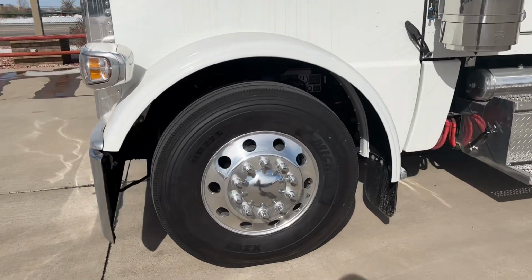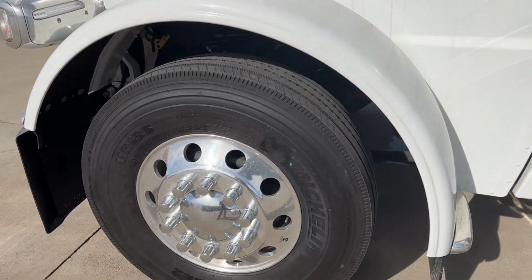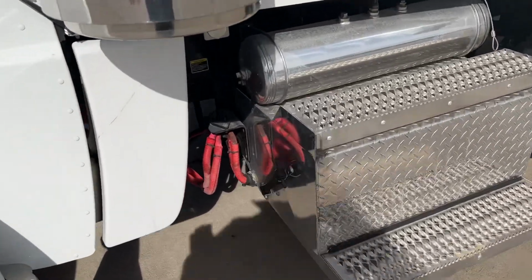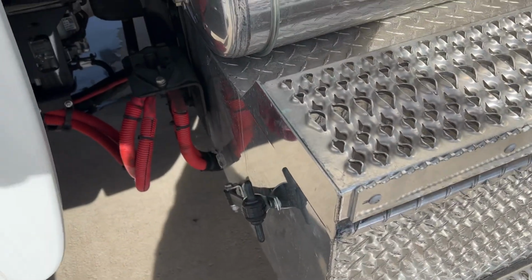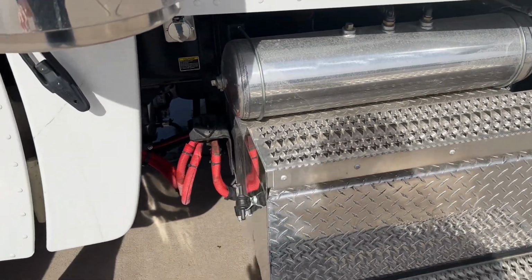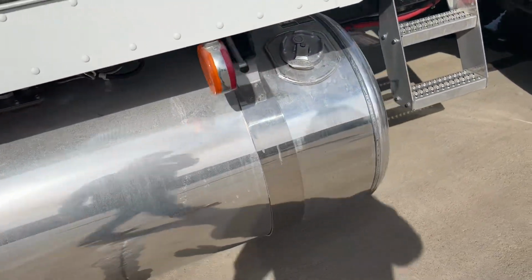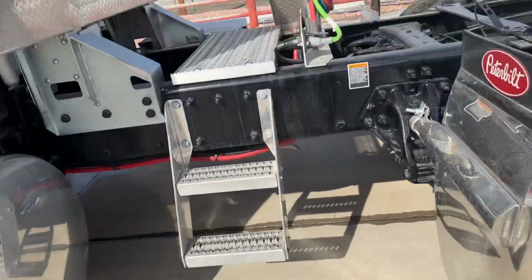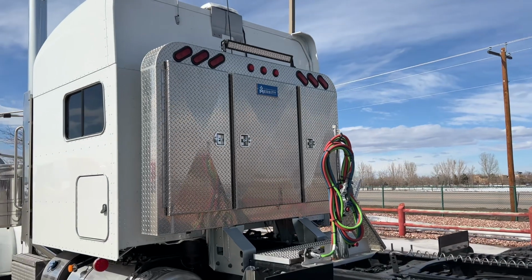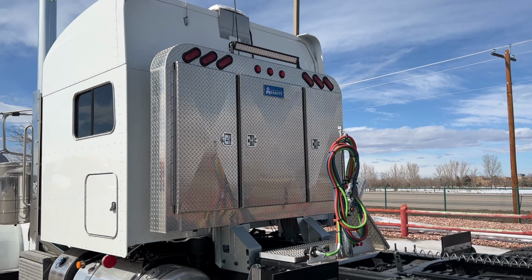11R 22.5 wheels and tires. Air ride steer axle on this. I apologize for this being dirty, but it has been cold and snowy here in Colorado, so getting things clean has been a little tough. Got a master disconnect there, DEF tank, got a 110 tank on this side. It's gonna be a great flatbedder truck. Got a really nice Merritt enclosed cab guard here, very nice.